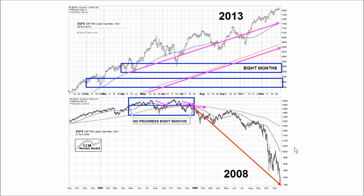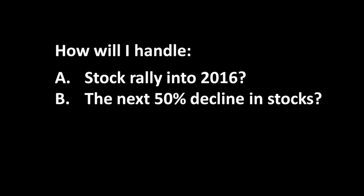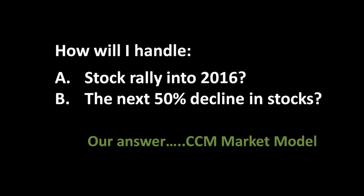The moral of the story is the present day trend in 2013 is much stronger than it was at this point in 2008 and a similar point in 2000. Investors need to be able to answer these two questions. How will I handle a stock rally that lasts into 2016? How will I handle the next 50% decline in stocks? Our answer to those questions is the CCM market model.